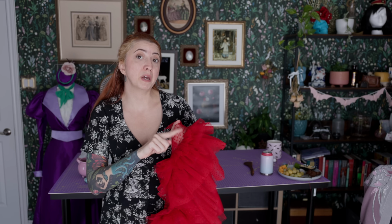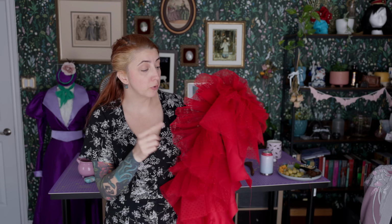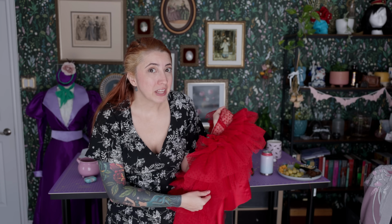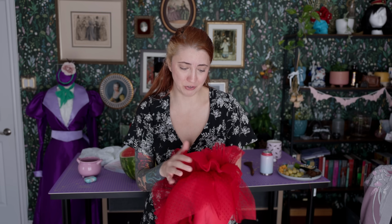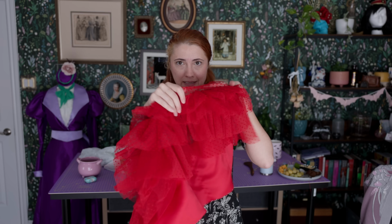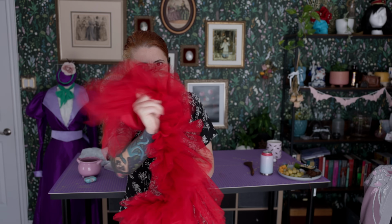So this was not hard to do. This would have been a lot easier to do if I would have started with the bottom layer first. Why didn't anybody say anything when I started this? You guys, rude. It was a lot more work to do it the other way around. I was trying to like finagle all these layers. Look at this. This is a monster.